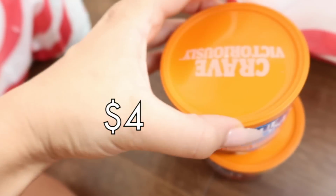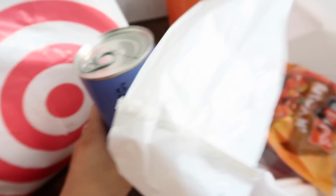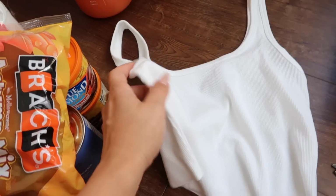Guess we can do my little Target haul. What'd we get from Target? Oh, this was more like grocery shopping, but I got these because I love these. Canned beans, because that's the only thing I can cook. Aw, festive! I know it's an unpopular thing to actually like eating candy corns, but I stand by them, they're delicious. I even like the pumpkins. Cute little fall crop top, I love it.